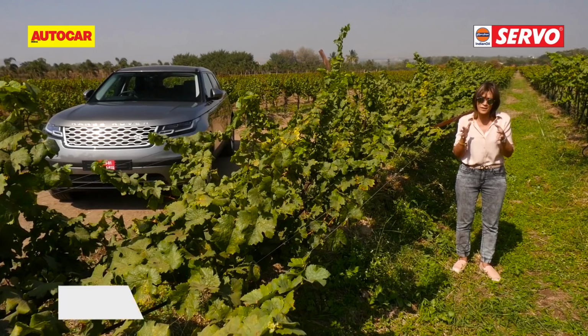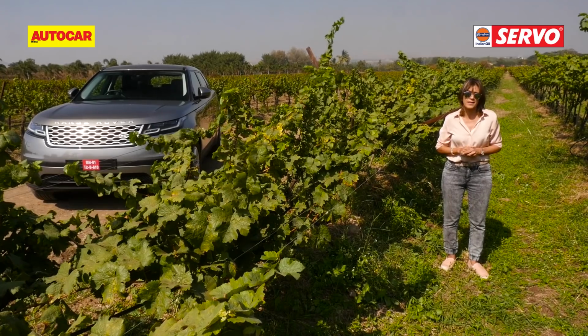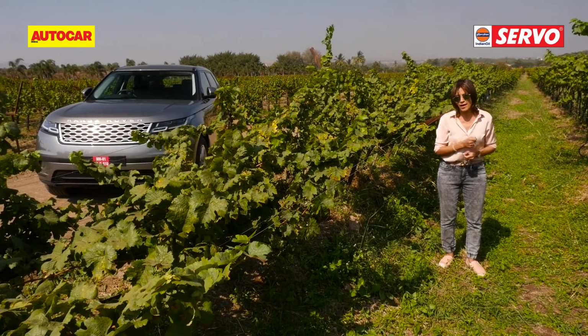Now, this fills a gap and sits neatly between the Range Rover Evoque and the Range Rover Sport. Not only does it fill a gap in their segments, but it's also something different because it's the first time that Land Rover are making a more road-biased or car-like SUV.